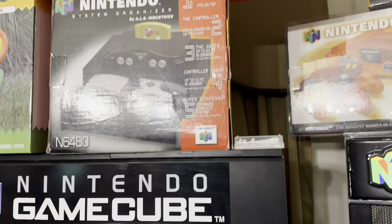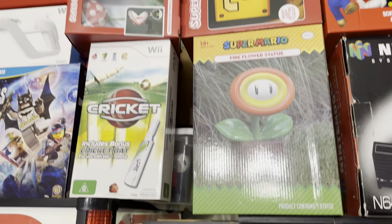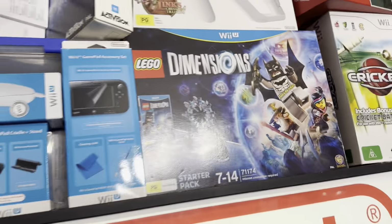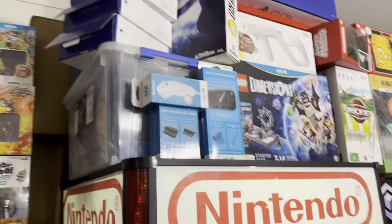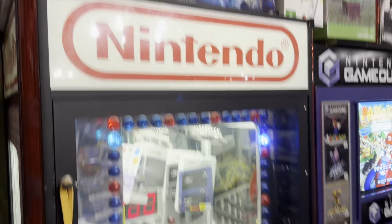Nintendo 64 system organizer, Fireflower statue, Super Mario block, and some cricket, and my PS5's up there, and some more random stuff. Bit of Wii and Wii U stuff, some controllers. I've got some tubs. There's one tub there, and there's a big red tub there. Tubs just full of other consoles and wires and all sorts of things that don't have a home.